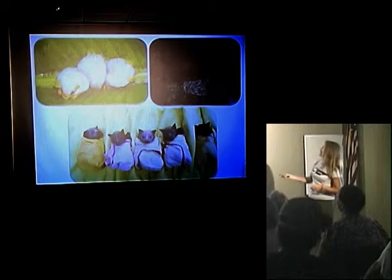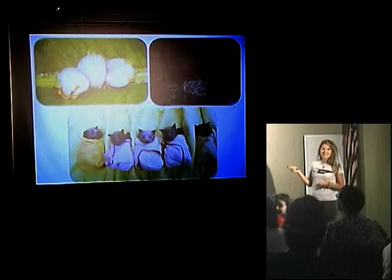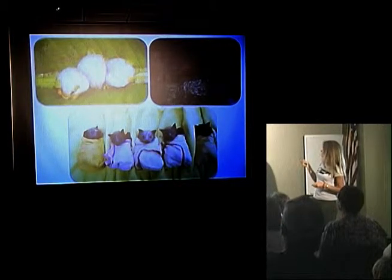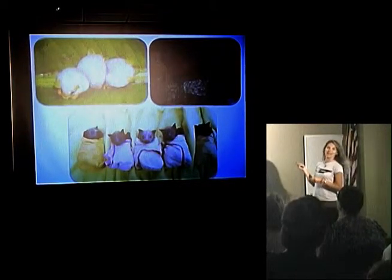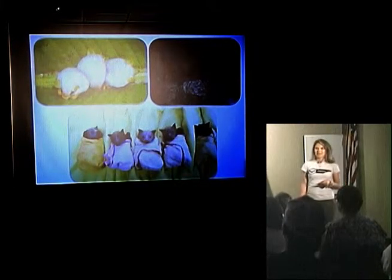So here's some of the cuter bats. We have the white tent-making bats, also from Central America. This one you can't see, but it's our tricolored bat, which is around here. And then I couldn't help but put up the picture of the baby fruit bats all swaddled up.